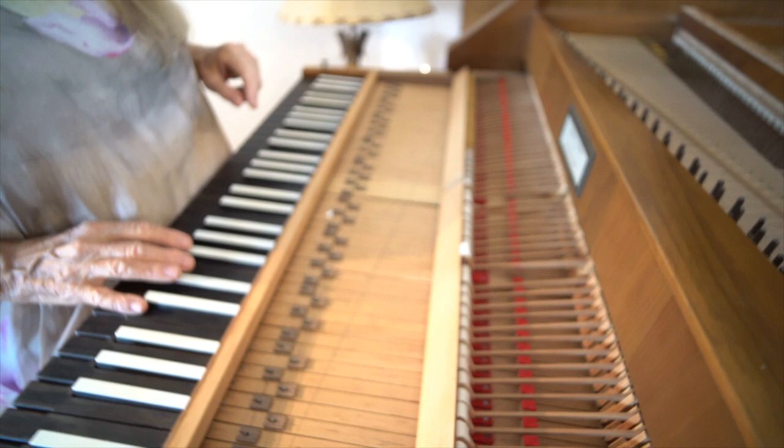So it's constant, not only in the tuning, but regulation with changes in temperature and humidity. They tend to go out of tune, out of regulation. They don't play evenly. So I'm always in there fixing something. And that's how we form our relationship. And when both of us are in really good shape, instrument playing well and me feeling good and not too strung out from all the repairs and upkeep, then it's a good day. Yeah. So it was a good day.